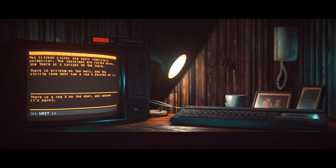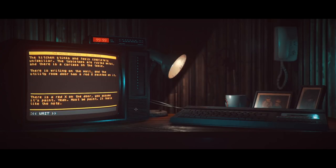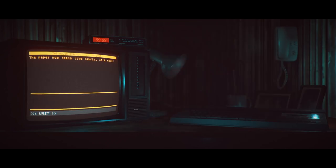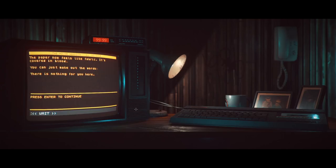There's a red X on the door. You assume it's paint. Yeah, must be paint. It feels like the note. Well, the note's bleeding. Can I look at the note? The paper now feels like fabric. It's covered in blood. You can just make out the words. There's nothing for you here.